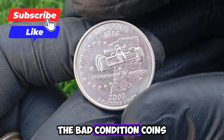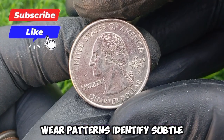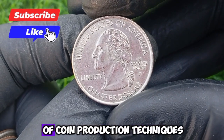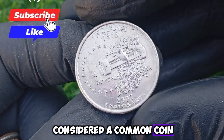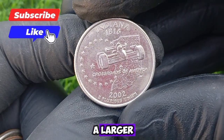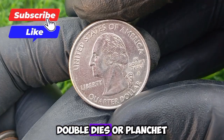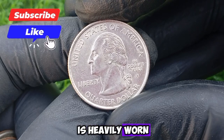The bad condition coins often allow numismatists and hobbyists to study circulation wear patterns, identify subtle mint mark varieties, and examine differences in die strikes, all of which contribute to a deeper understanding of coin production techniques and minting history. Even though it is considered a common coin in terms of availability, the 2002 Indiana State Quarter is part of a larger numismatic story, and coins with unusual characteristics or minor minting errors, such as off-center strikes, double dies, or planchet flaws, can hold added value, even if the coin is heavily worn.